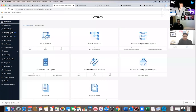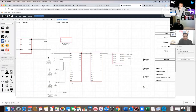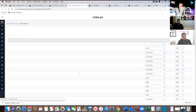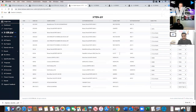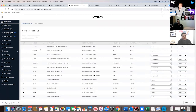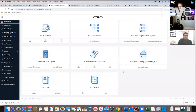It's totally possible. And then you created the cable IDs. Using that information, we are able to create a nice cable schedule for you with all the source and destination devices and source and destination port details. Wow, that's impressive. And then you can put in the type of cables. It's totally editable. If you want to add or change something, it's totally possible. And you can just hit save and download in Excel and PDF. The cable IDs here have been created by the user themselves. And then you've got the standard stuff, which is the ceiling speaker and the proposal and the scope of work as well. The scope of work you'll have to write yourself.